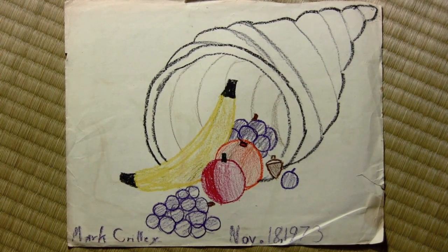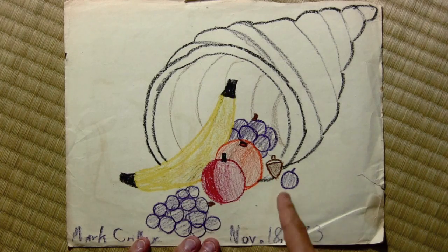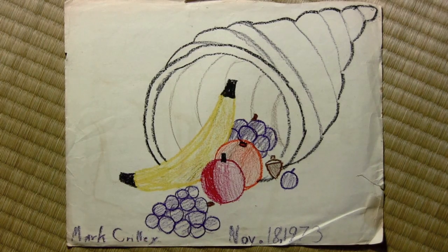Although the one mysterious thing to me is this acorn, because we can eat all these other things. Maybe that's for the pet squirrel. Gets to have the acorn at Thanksgiving. Anyway, let's move on to the next one.